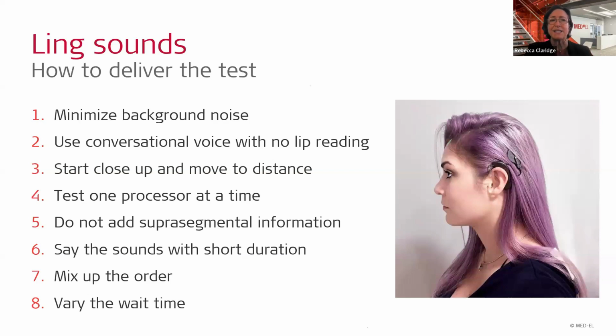For a beginning listener, you're going to start up close. And as they become more experienced and you want to learn more about what the technology is giving them over distance, you're going to deliver the sounds over distance, up to about 3 meters. Cochlear implants can even hear a bit further, maybe 4 or even 5 meters.